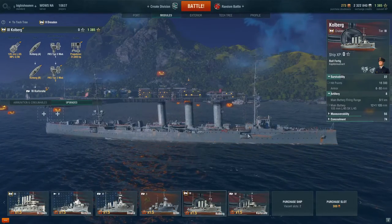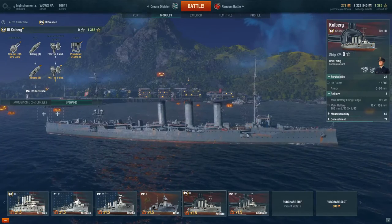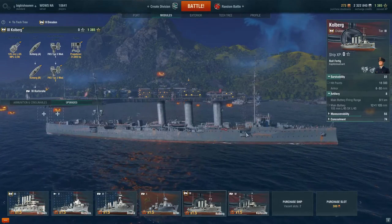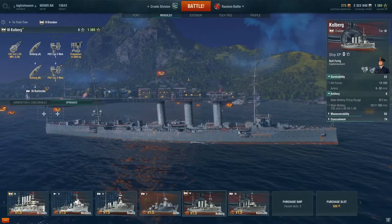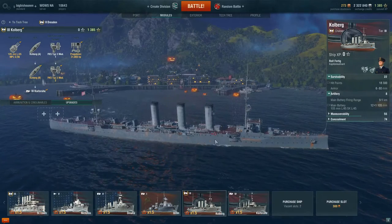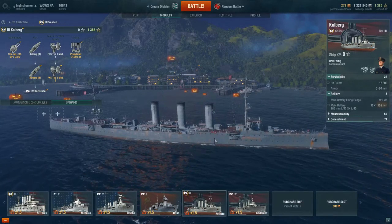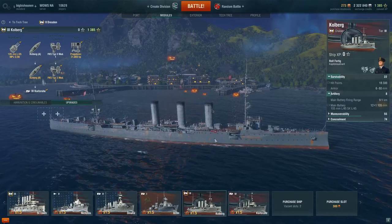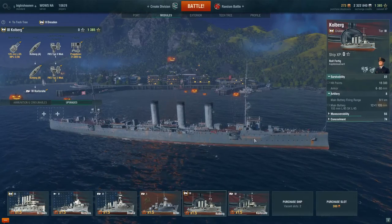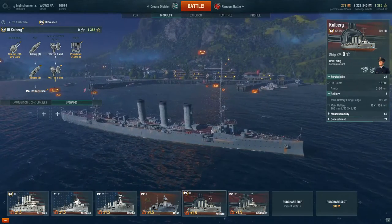Louis, and I can tell you that there were a few times in the St. Louis I'm going, okay, fire, and they weren't ready yet. The guns were not ready, because they're a larger caliber, but they are much slower firing than the ones on the Kolberg. So all in all, that's certainly a very useful thing. But again, the guns are very, very low caliber.